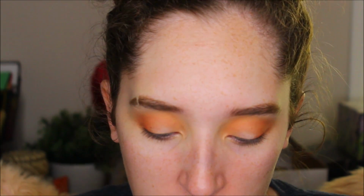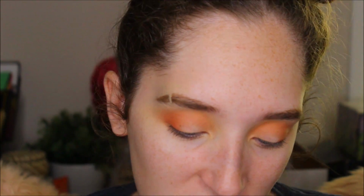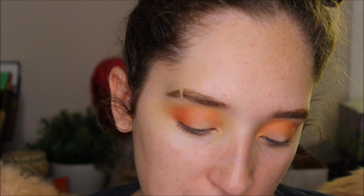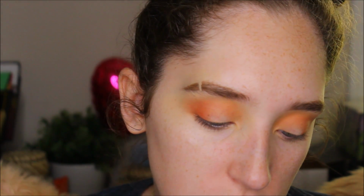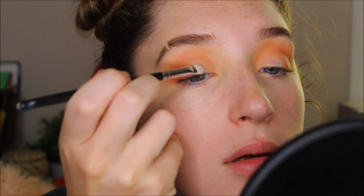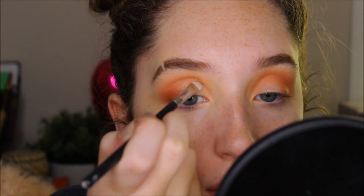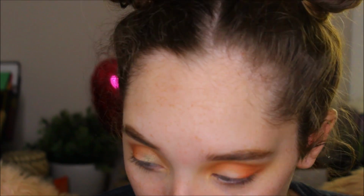I'm gonna take that El Malecon shade, which is that gorgeous shade right here. I don't even know what you would call it. It's just beautiful. That's all I got to say about it. But I'm gonna put this on a little flat shader brush, and I'm going to put this on my lid. I might wet it. This brush is a little too tiny for me.